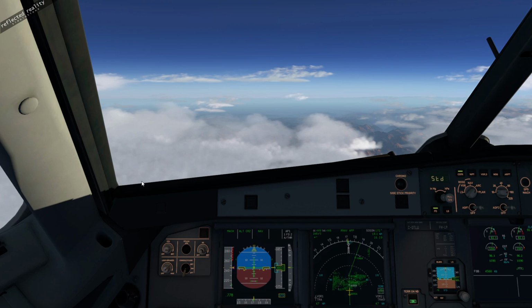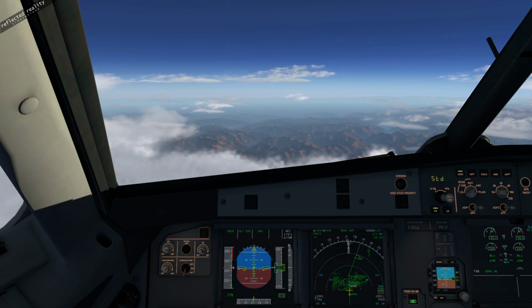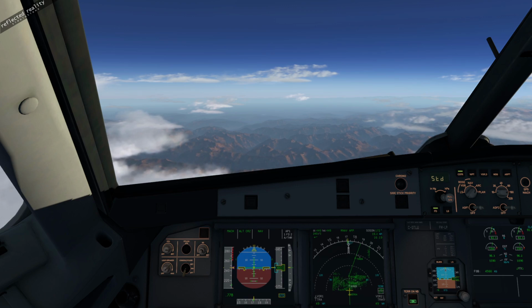But that's just a texture. It's not a 3D model of the quality that we've seen from Goran and some of the other developers, but it's very serviceable, and I think it feels like a more rounded package than the Flight Factor aircraft.